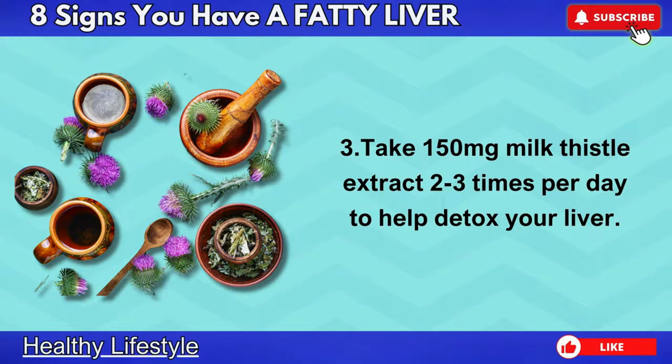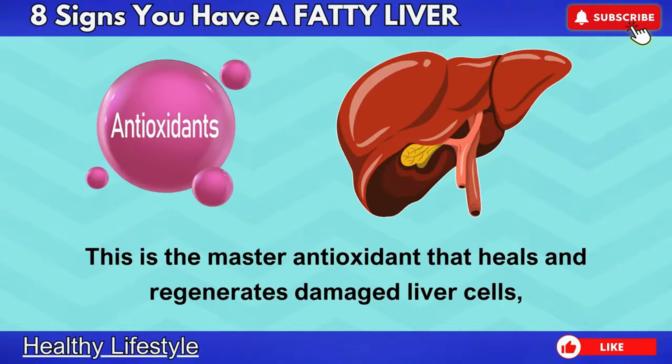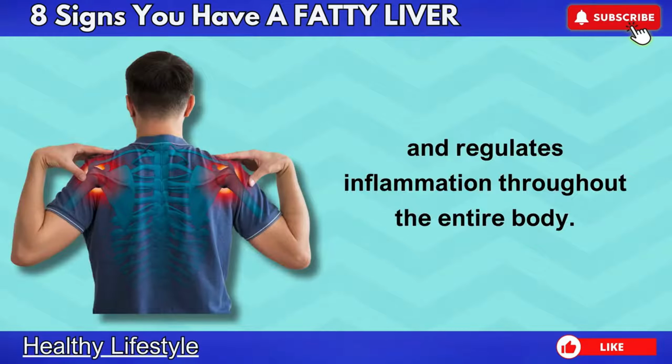3. Take 150 mg milk thistle extract 2 to 3 times per day to help detox your liver. This herb is loaded with silymarin, a compound that boosts glutathione production. This is the master antioxidant that heals and regenerates damaged liver cells, and regulates inflammation throughout the entire body.